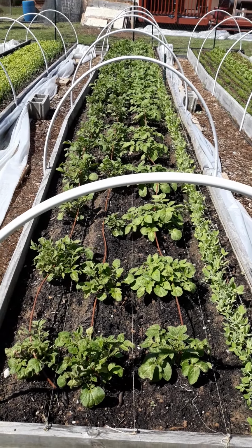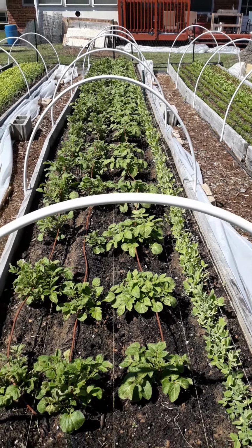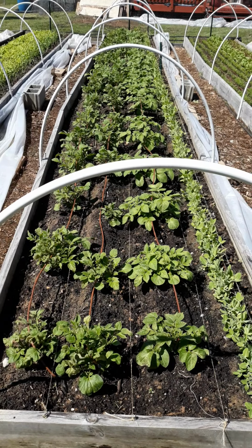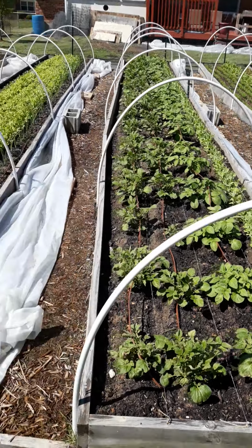Potatoes, massive, massive, phenomenal growth here. I've healed the red potatoes. The other two, we're waiting for those to get a little bit larger, and I'll heal those as well so that we can get an abundance of potatoes.